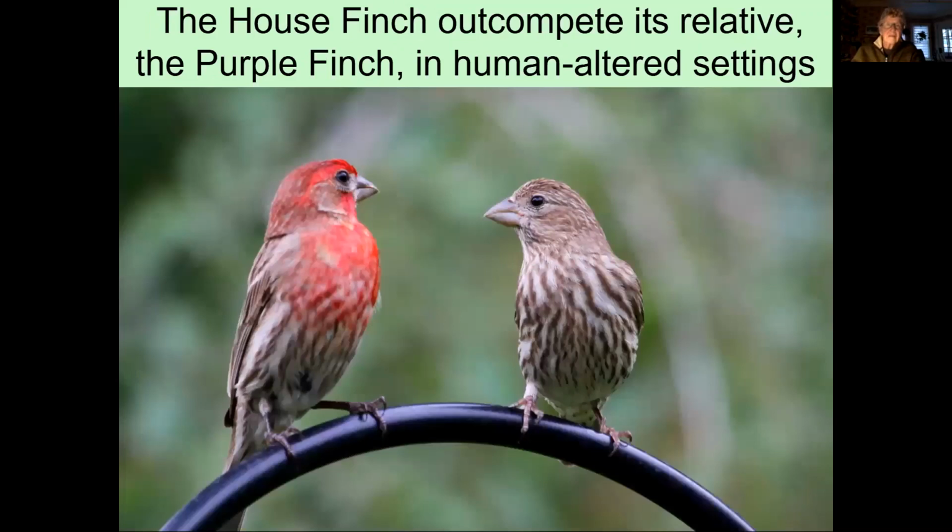The house finch outcompetes its relative, the purple finch, in human altered settings. And so this is another one. They're also definitely carriers of disease, additionally, from what I've seen, which seems to be just after the pine siskins, just seems to be kind of a finch kind of thing.